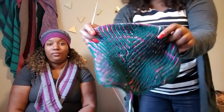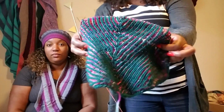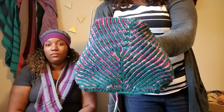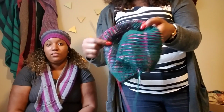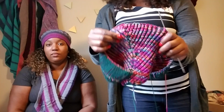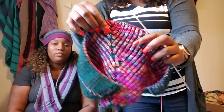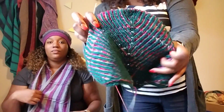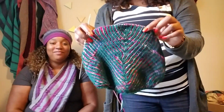Right. So the Marley is just straight. It's only got increases on the inside and on the edges, and is mostly just straight two-color brioche. So it has this triangular striped effect, and so it's more achievable. And I have made some mistakes. You can see right there, I didn't increase on the spine, and you can see a little design detail right here, and another little design detail right here. Yes.